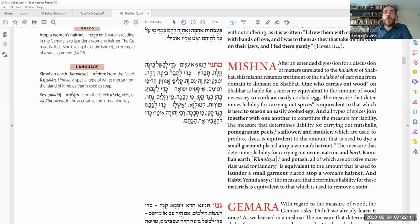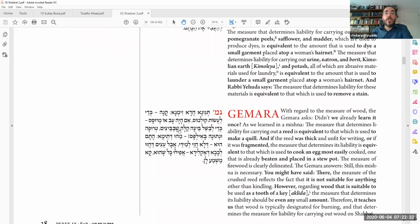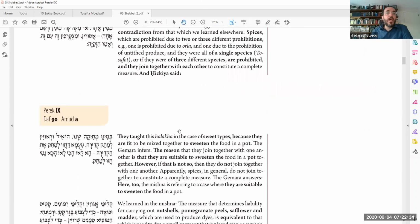So just a quick reminder, we're in the Mishnah talking about carrying out wood and reeds, which we talked about yesterday. And now we're going to be talking about different items that are used for dyes, and then different items that are used for detergents. Okay, so let's skip right to the dyes.